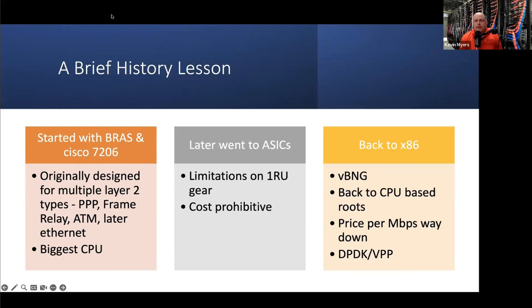But before we get to that, we'll talk about where BNGs came from, which was really BRAS, the broadband remote access server, which came out of the late 80s and 90s in dial-up internet. Interestingly enough, we've kept that framework alive for a very long time and morphed and adapted it over the years. When I first started, we were using platforms like the Cisco 7206 VXR.